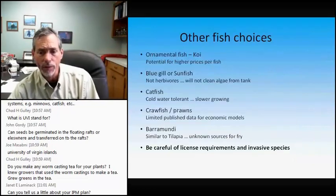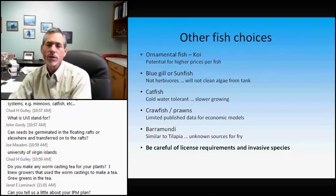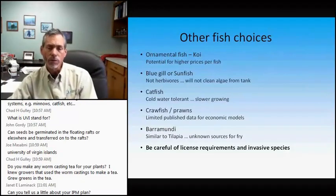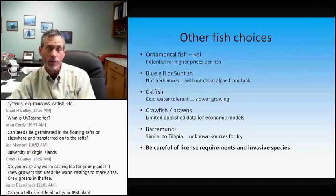Available, rapid growing. Other fish choices, some people use this for ornamental fish. Bluegill, we have some growers here. They're stocking ponds using sunfish or finfish of some type. And they've asked me to try it. I have not at this point. One of the comments was that they would not clean the algae from the sides of the tanks. Catfish, there's a little slower growing.